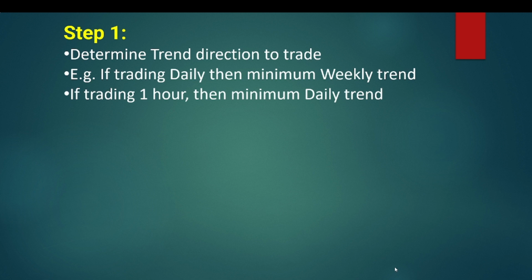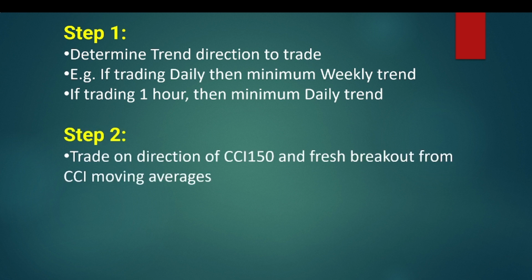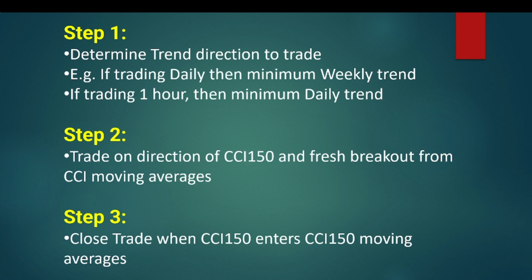In terms of a trading idea, and I'll go through this with you in the video, we look at trading on the trend of the higher time frame. So for example, if you're trading on the daily, we look at the trend on the weekly, or if you're trading on the intraday, like the 1 hour, 2 hour, we trade in the direction of the daily. Step 2, we look at entering a trade when the CCI 150 has a fresh breakout from the CCI moving averages, and we close a position when the CCI 150 enters that moving average range.